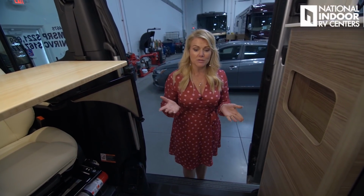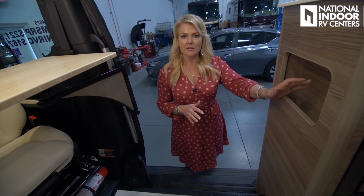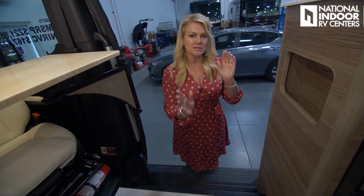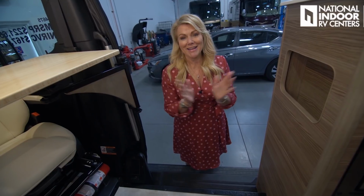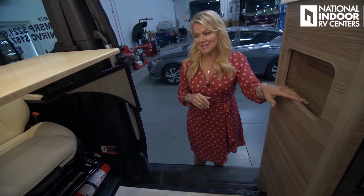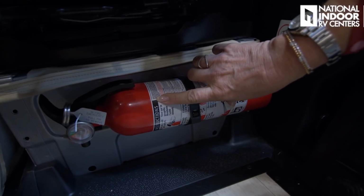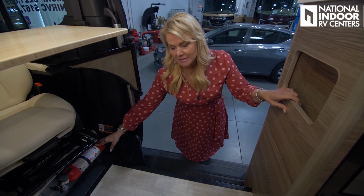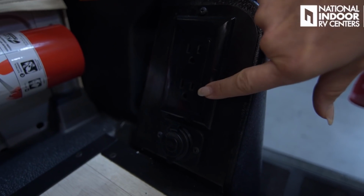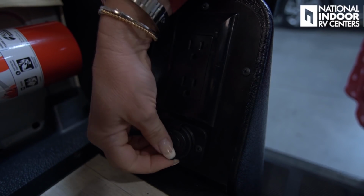Now, right when I walk in the door, there's a few things I want to point out. First of all, I love this little cubby right here. So I can throw my keys here, I can put my pet leash here, flashlight, just a nice little catch-all place. Ask my husband, he knows that I love to have catch-all places, but I think that's kind of handy. And then down here, we've got our fire extinguisher. Hopefully we'll never need that, but that's really easy to get to if I do. We've got the nice step up here, and then we've got 2 110 outlets here and a USB charger right here.